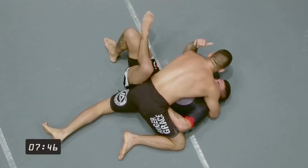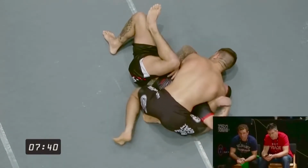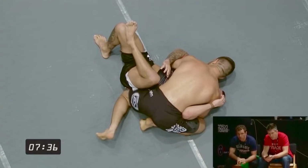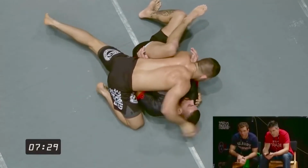Very powerful knee slide from Charles. Straight to side control. Good shoulder pressure there. Yeah, he could be looking to isolate this arm for a Kimura or possible head and arm choke. The corner of Negromonte, looking on, some of his fellow coaches from Hodger Gracie Academy here in London.